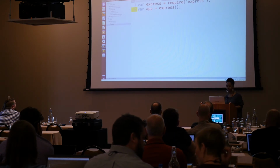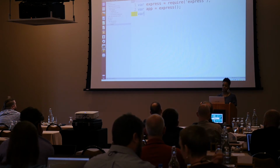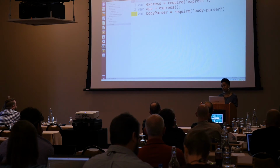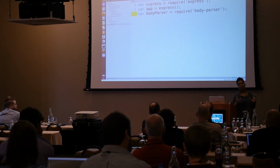So then after we have that, one of the things that I always like to bring in is body parser. Body parser is really gruesome, as it sounds. Not really. What body parser does is it allows us, when we get a post request, so remember, post requests are the type of requests that we make when we want to send some data, to get that data, that body. We need to use body parser with express.